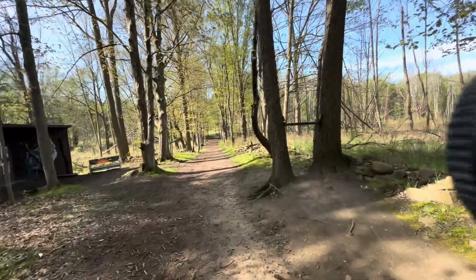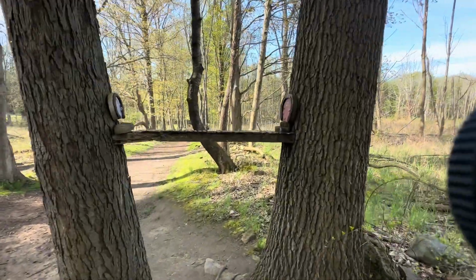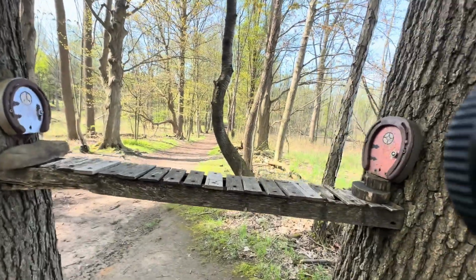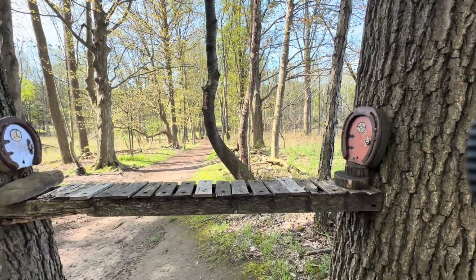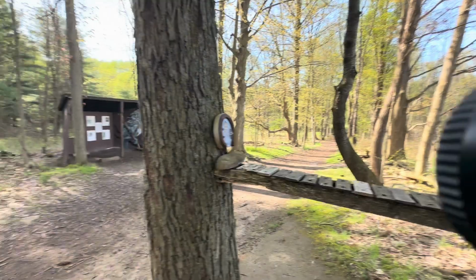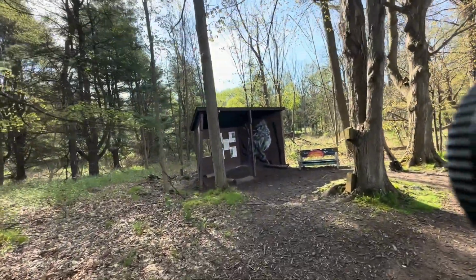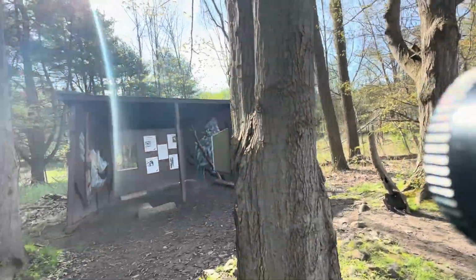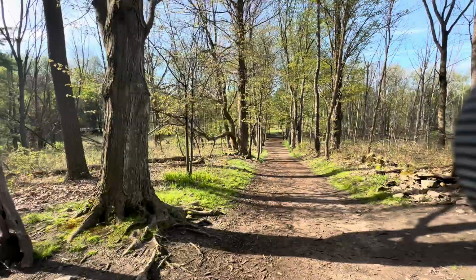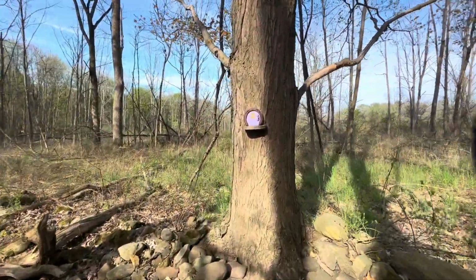Huh. Oh, look at this. They put a little bridge between these two. If Vicky and I were fairies, this is where we would live. Vicky was always talking about having houses that connected to each other. That would be awesome. Cool little purple fairy door.